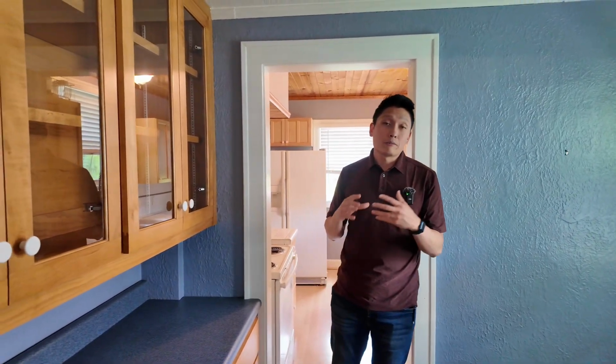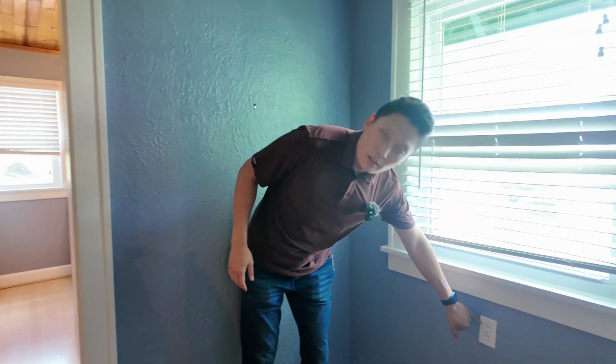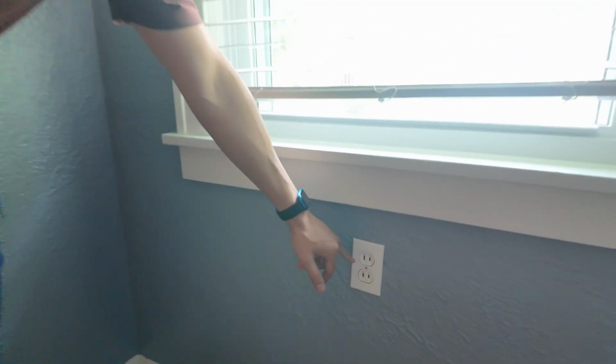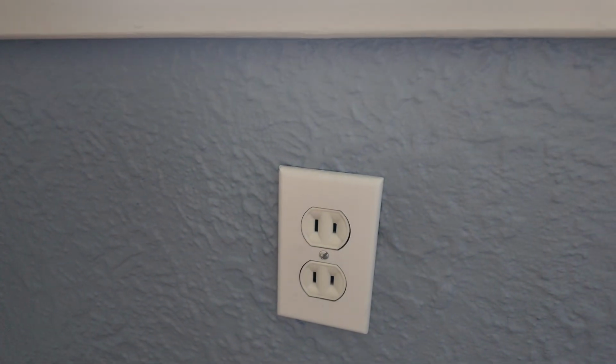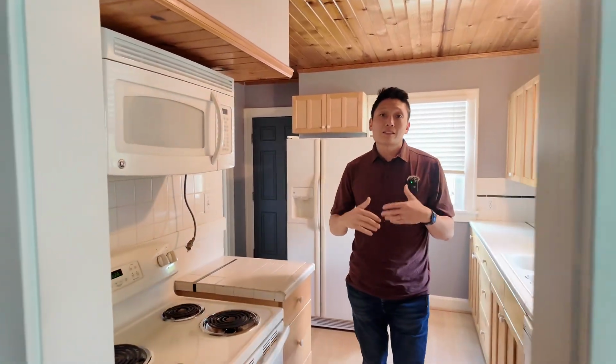One thing I do want to point out, with these homes being 100 years old, if you look at these outlets, you can see that they're missing a ground. So there's only 2 prongs on that. You know that that outlet is not grounded. You could always switch it out to fit a 3-pronged receptor, but some electrical work typically does need to be done on these houses.